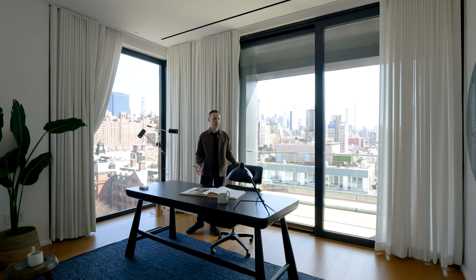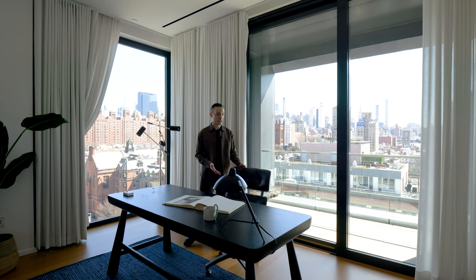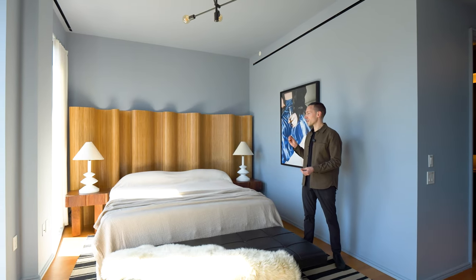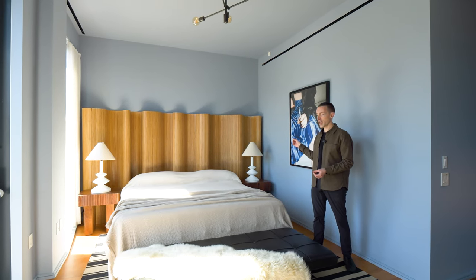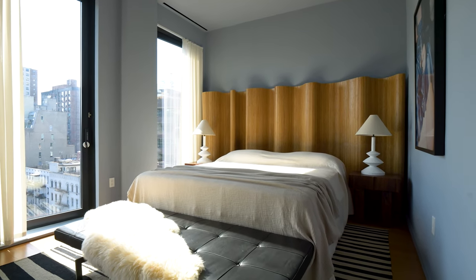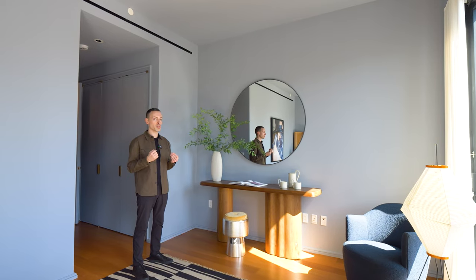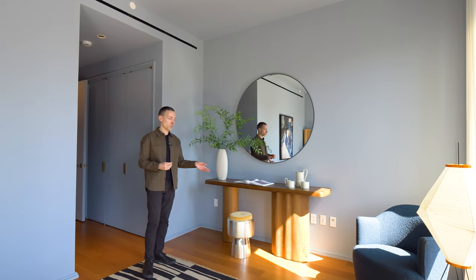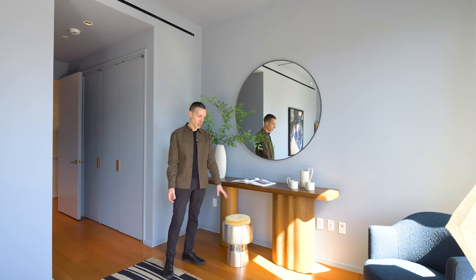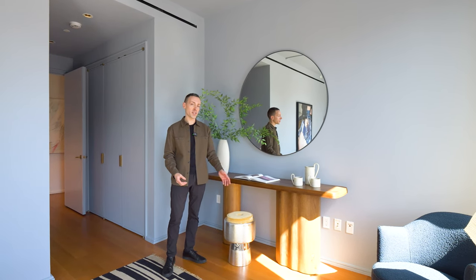Although the home is brand new, it's so important for us to incorporate vintage pieces in our work, just like this Eames chair. In this bedroom, we thought, let's create an undulating headboard using these bamboo screens. This is also a study in contrast. Bathed in a cool blue, we contrasted that with warm woods. And across from the bed here, you see this console table with a stool underneath, suggesting either storage if you wanted a dresser or workspace if you wanted a desk.